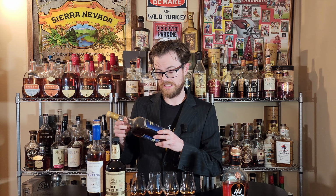And then, what has become a total unicorn? Weller Full Proof. I think this is a really good bottle, but it's totally overrated for what it is. It's not worth the hype that it receives. Great bottle, don't get me wrong, I love this thing. But people pay hundreds of dollars for this bottle, and it should be about 70. It's a great bottle at $70. Probably a pretty darn good bottle at 100, but more than that, I don't think so.